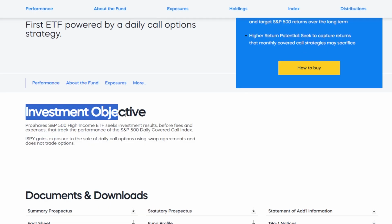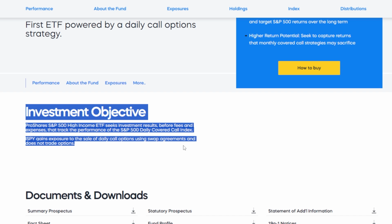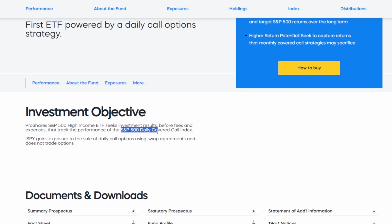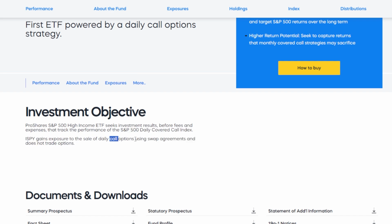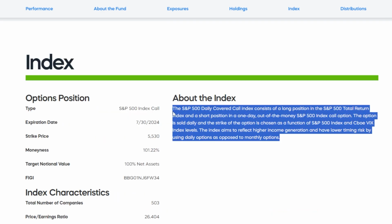It then also says investment objective. ProShares S&P 500 High Income ETF seeks investment results before fees and expenses that track the performance of the S&P 500 Daily Covered Call Index. This ETF gains exposure to the sale of daily call options using swap agreements and does not trade options. So also very important there, it uses swap agreements and does not trade options, so it's not necessarily going to be the same method as if you or I were to sell covered calls on a daily time frame using the SPY or something.